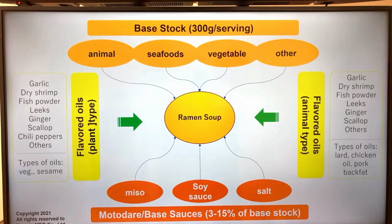And there are three major types of tare: miso, soy sauce, which is shoyu, and salt, which some people call shio in Japanese. And then we're going to be adding flavored oil, oils that we infuse different types of ingredients into, and they add great aroma to the soup. That dramatically affects the flavor of the soup, so this component is also important.